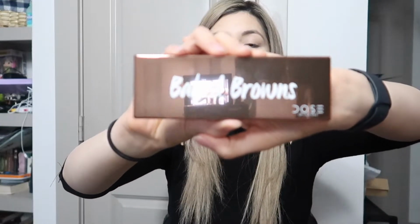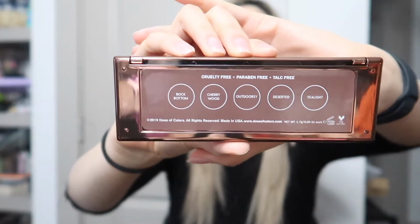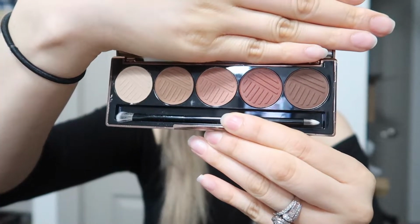But I'm gonna use it to show you guys what it looks like on. So I don't want to give it away since I'm using it. I don't want to give you guys something used, you know what I mean? But this is what the palette looks like. It's really cute. It has the colors in the back. Doesn't distract. There you go.